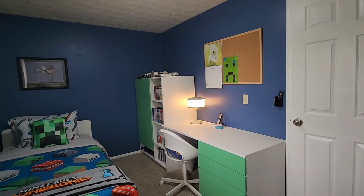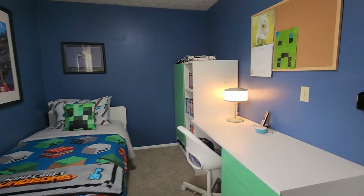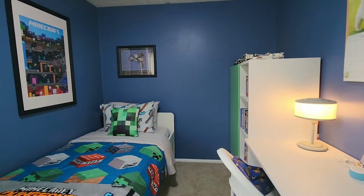Well, we got it done. Thank you for following along as I deep cleaned and made over our 10-year-old's toy room / second bedroom.